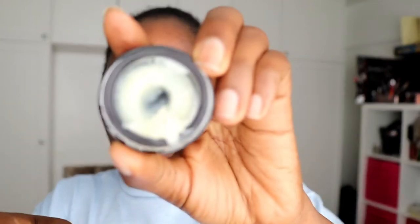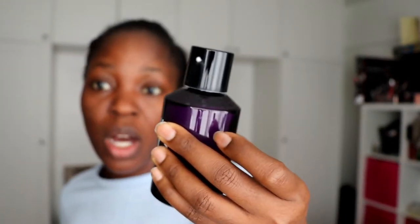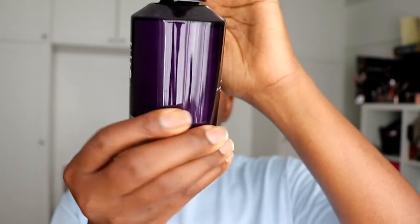You can see that the bottle is almost done. I've been using it like when you're pinching something because I don't want it to finish. I must say, I really love it. And the exfoliator as well. I only use this twice a week, and since I got the vitamin C one, I've been using that once a week as well with this.